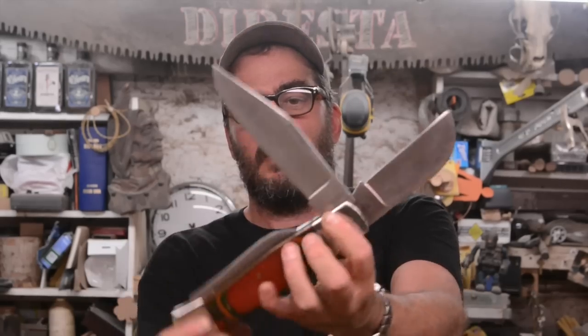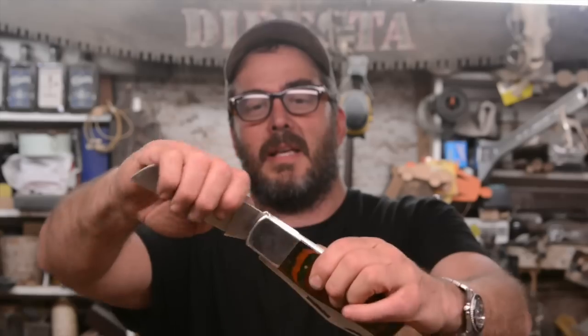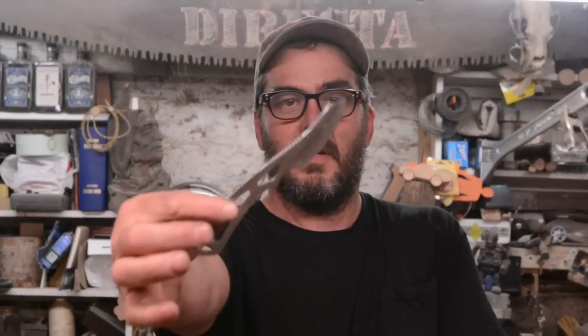I think I bought this at a flea market in Florida. This was like $15, believe it or not, but it's pretty badass. Cool looking giant pocket knife. This is a little Buck knife from my buddy Bobby in Louisville. Thank you, Bobby.